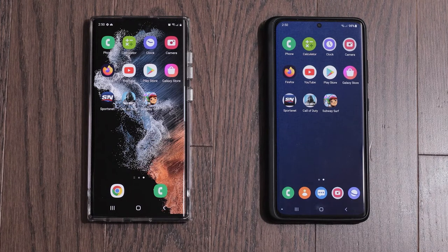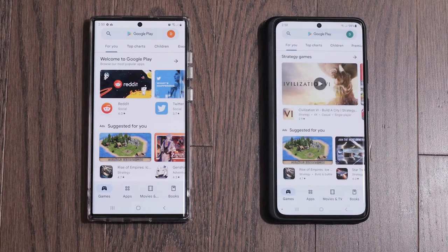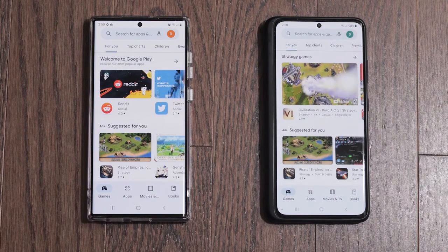Okay, we got the Play Store. 1, 2, 3. That looked like the S22 Ultra.